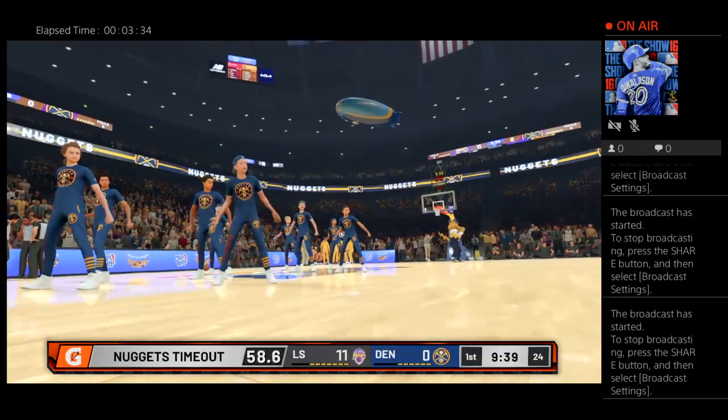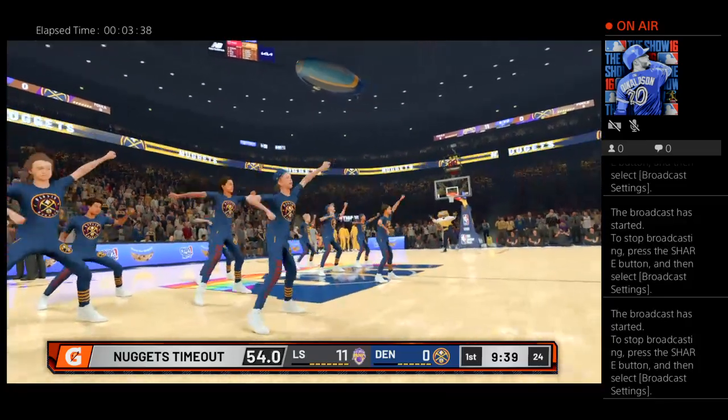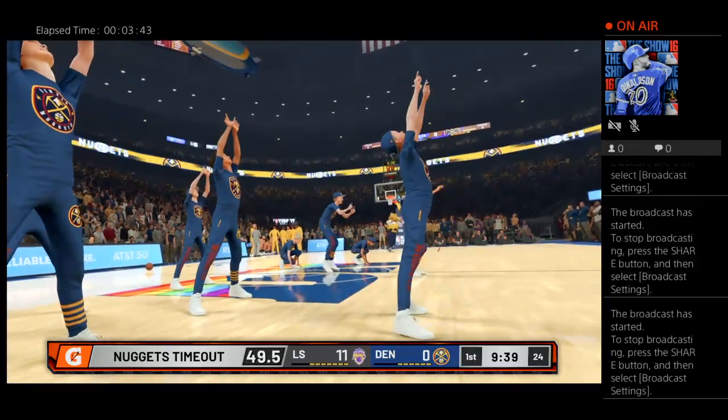Failing to find a rhythm offensively. Something that needs to change and change soon. Yeah, they're like a four-day-old soda right now, just flat. They're missing shots left and right and just not playing their best.